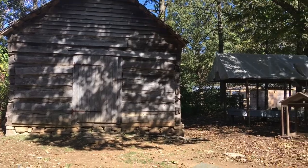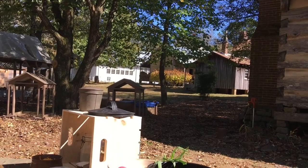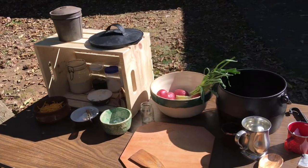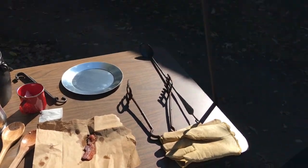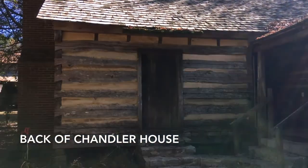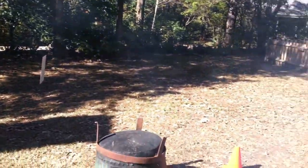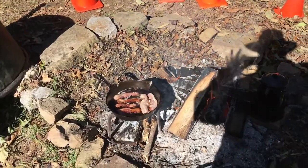Smokehouse. Children's play area. Here's my prep table. You see the cabin. Here's my fire. I've got to turn my bacon.